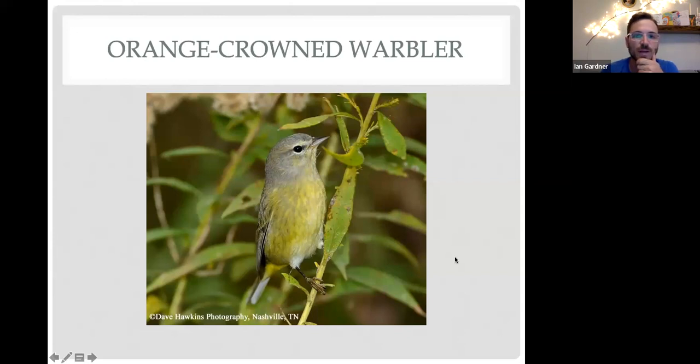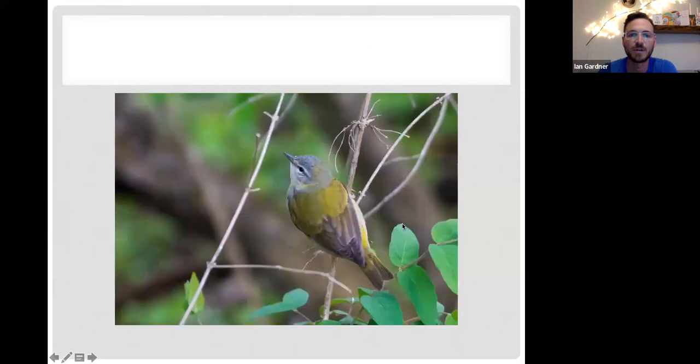Got a bunch of people already got that one right. Can be really tricky, but if you look at how circular the head is, it's really round head, small beak, nice and pointy. But the yellow underneath, particularly yellow undertail coverts, gray head, green back, really fun. All right, next one.